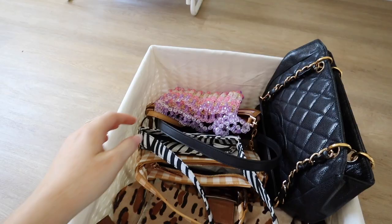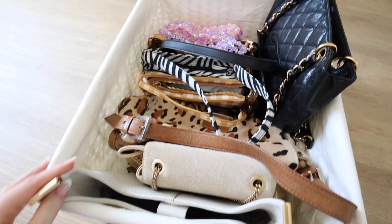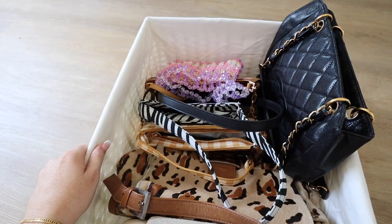Okay, so we just went through my purses. Here are the purses I'm keeping for fall that I feel like will be really cute to transition into fall. And we're making piles of stuff I'm getting rid of to pare everything down more. Going through hats.